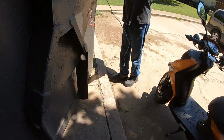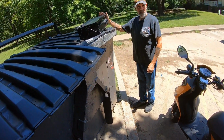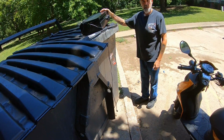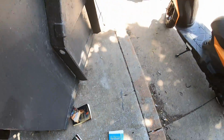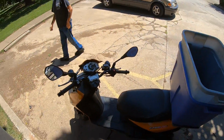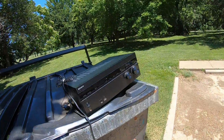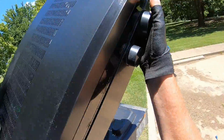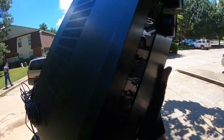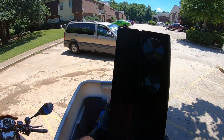Whoa. Hey, I'll take that if you want. You getting rid of it? Yeah, it works, but it don't do stereo. It just comes out of one speaker. Mono. Yeah. That's no good. I'll take it to the scrapyard. You want this? Thank you. Yeah. That looks like it was a nice item once upon a time. Yeah. Okay, so and a stereo receiver to the mix.